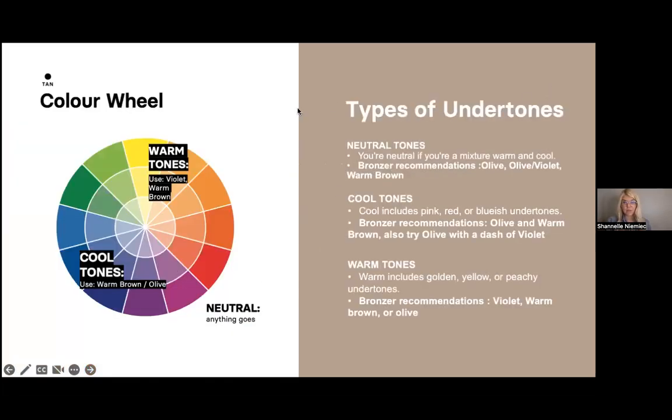All right, this color wheel that overwhelms anyone that ever looks at it. And if you're a makeup artist or you've taken any kind of makeup training, I find they have a very good grasp on undertones. This isn't skin tone, this is undertones. So if you look at the color wheel here, the warm tones, if you just went straight across, you're going to see that's when that violet color comes in.